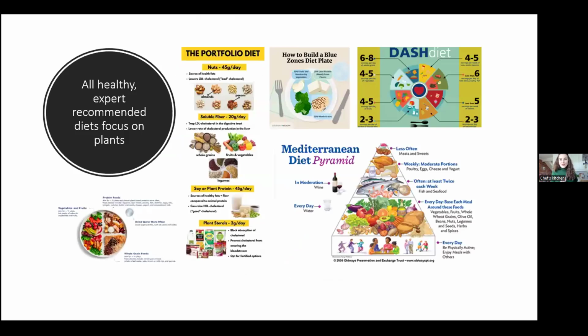Aside from Canada's food guide, here are some other evidence-based, health-focused diets recommended worldwide for chronic disease prevention and management. We've got the DASH diet, the Mediterranean diet, the portfolio diet, and the blue zone diets. They all primarily focus on plant-based or plant-forward foods and are highly recommended for chronic disease prevention and management. Again, this is based on the best evidence we currently have for dietary patterns.